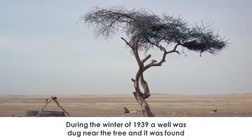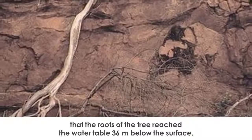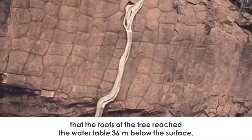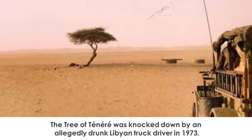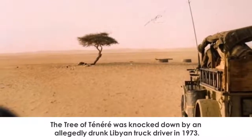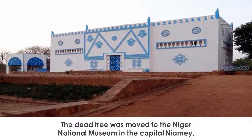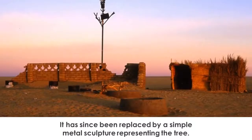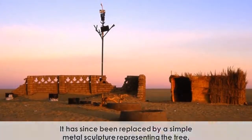During the winter of 1939, a well was dug near the tree, and it was found that the roots of the tree reached the water table 36 meters below the surface. The tree of Tenere was knocked down by an allegedly drunk Libyan truck driver in 1973. The dead tree was moved to the Niger National Museum in the capital, Niamey. It has since been replaced by a simple metal sculpture representing the tree.